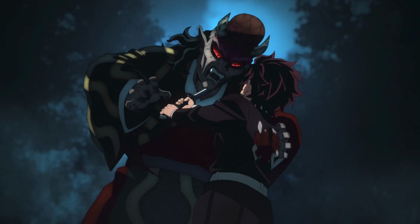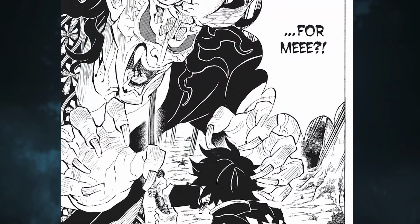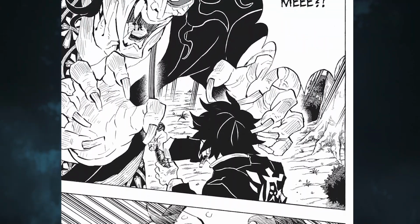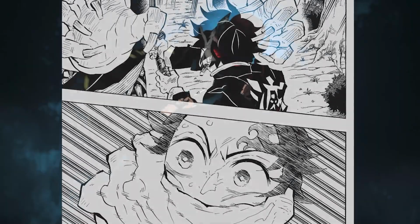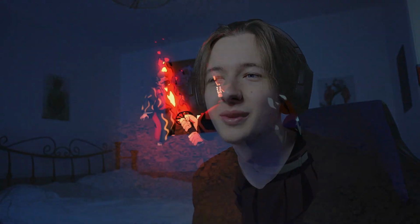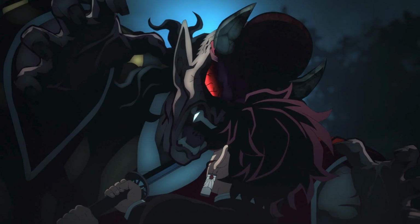Here we see Urami, who is basically the clone of Hantengu that represents resentment, and it looks really cool the way it just gets bigger here. I think they really portray how scary he is here, and him grabbing Tanjiro and the speed lines. The use of the speed lines here is really well done.